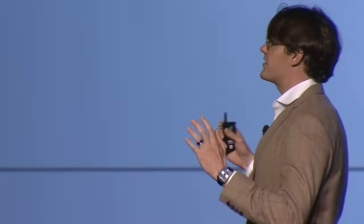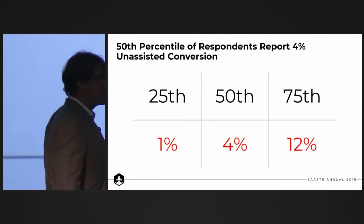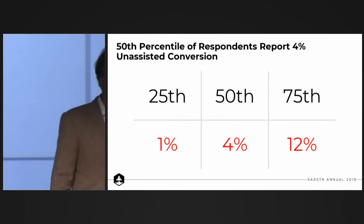convert? Well, I've been batting around this number for as long as I've been in venture, which is about a 4% target. Here's the actual data. The bottom 25th percentile converts 1%, and this is unassisted. That means not being touched by a salesperson. The 50th percentile is 4%, and the 75th percentile is 12%.